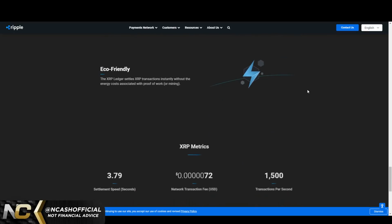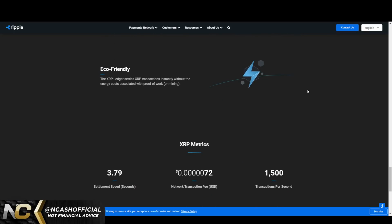So eco-friendly: the XRP ledger settles XRP transactions instantly without the energy cost associated with proof of work or mining. I love it because we live in a green age where nobody wants the environment to take a toll just because somebody wants to mine their Bitcoin or mine their XRP or anything. There's no mining here, so it's great.